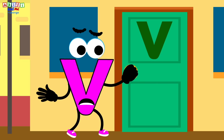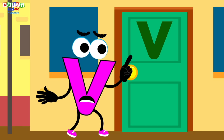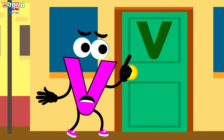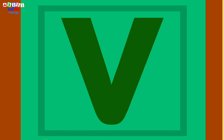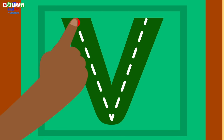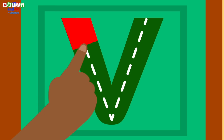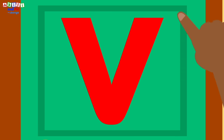Ah, the school is locked. Of course, we need to draw the letter V to open the door. Kids, let's show our friend letter V how to draw the letter V. Get your fingers ready. Where do we start? At the door. Yes. We start at the top. Then we go down and up. Letter V.